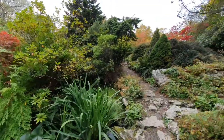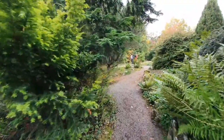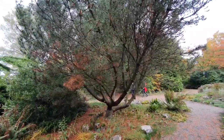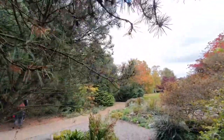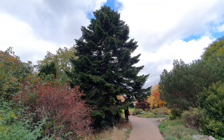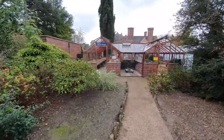But the tree I wanted to have a look at in a minute, not the Picea albertiana conica, but the one tree above over here, which is a bristlecone pine. And the bristlecone pines are some of the oldest ever in the world. We're talking 3,500 years old. So that's a bristlecone pine, which is quite interesting. A Christmas tree there, Abies nordmanniana, the normal Christmas tree that doesn't drop its leaves, so it can get pretty big.